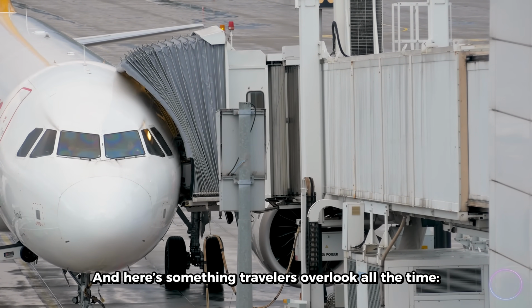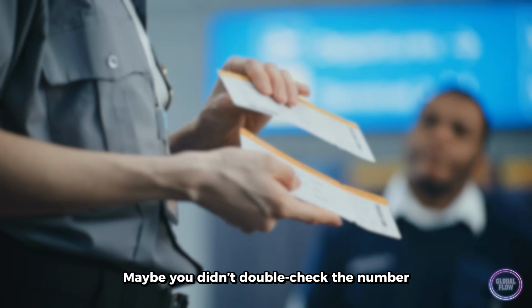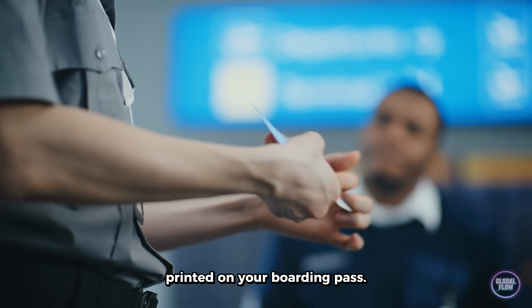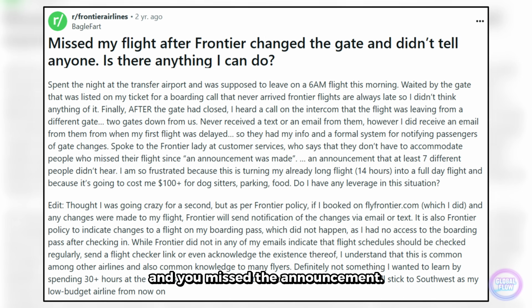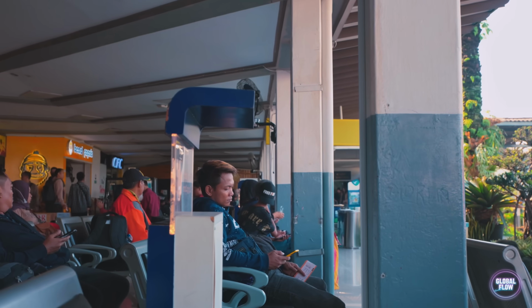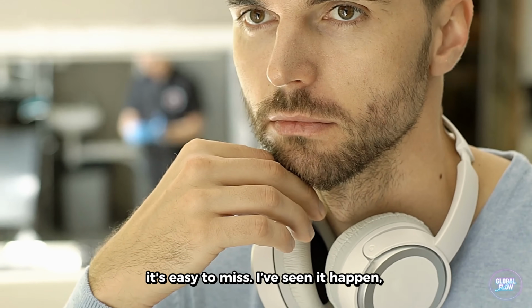And here's something travelers overlook all the time. Sitting at the wrong gate. Maybe you didn't double-check the number printed on your boarding pass. Or maybe the gate changed last minute and you missed the announcement. With all the noise in the terminal and people talking, it's easy to miss.